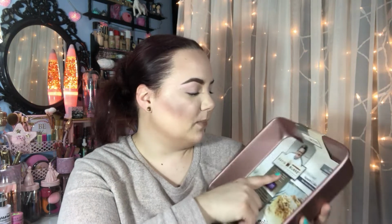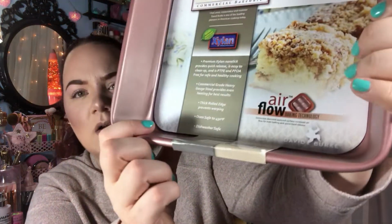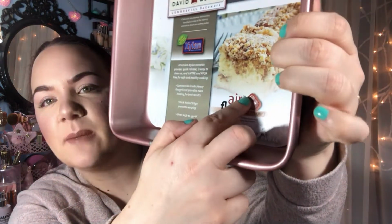And David Burke is the maker of this, I guess, the designer of this kind of pan, like the little airflow. I don't know if you guys will be able to tell. Where's the little hole that I was just looking at? Oh, there it is. It's got little diamonds in there, so it helps air get underneath the food so it doesn't stick to the pan. I still like to use Pam just in case.